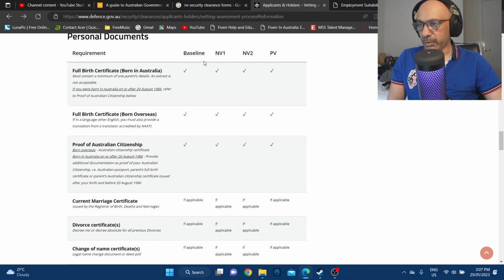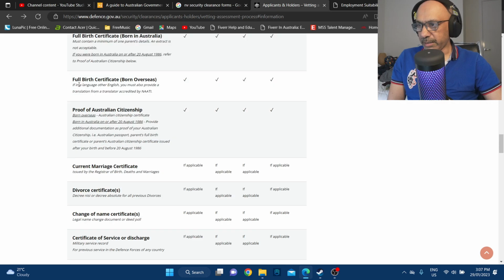Personal documents. In personal documents, they need your full birth certificate if born in Australia. If you are born overseas, obviously you need to provide an overseas birth certificate. That's here: full birth certificate born overseas. If in a language other than English, you must also provide a translation from a translator accredited by NAATI. Alright, so proof of Australian citizenship: if born overseas, Australian citizenship certificate. If you are born in Australia on or after 20th of August 1986, provide additional documents as proof of your Australian citizenship. For example, Australian passport, parents' full birth certificate, or parents' Australian citizenship certificates issued after your birth and before 20th of August 1986.